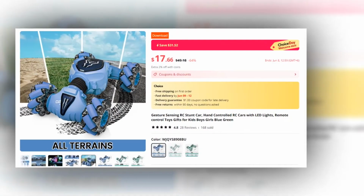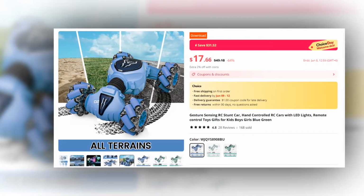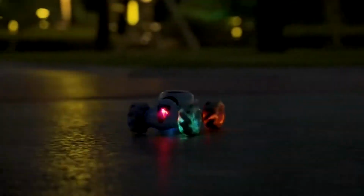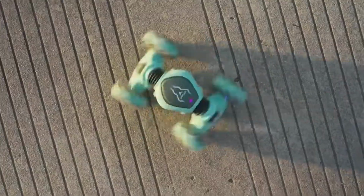This RC car has a 4.7 rating and 200 plus unit sales on Aliexpress, so we recommend this RC car to you. So why wait? Experience the excitement of the Sinovan RC Stunt Car today and unleash your inner stunt driver. Sinovan RC Stunt Car, where adventure meets innovation.